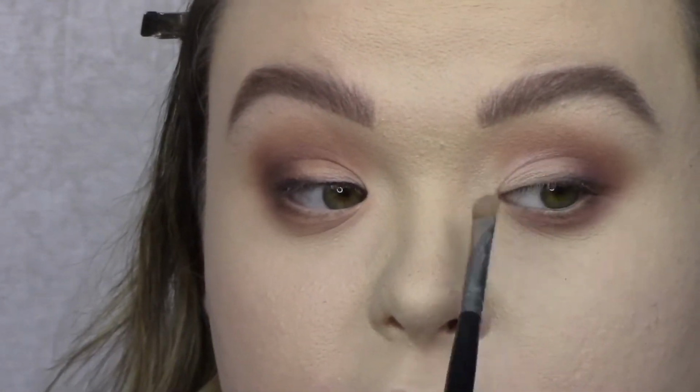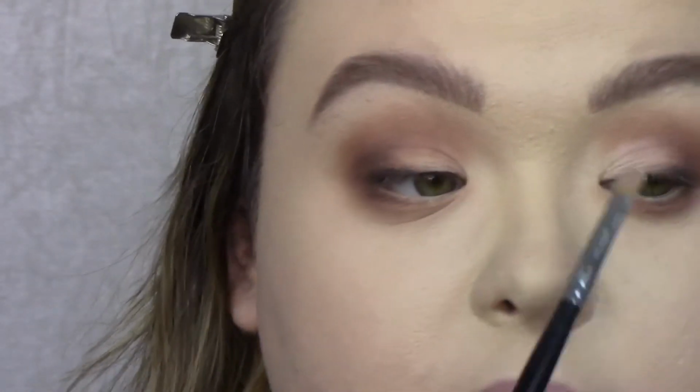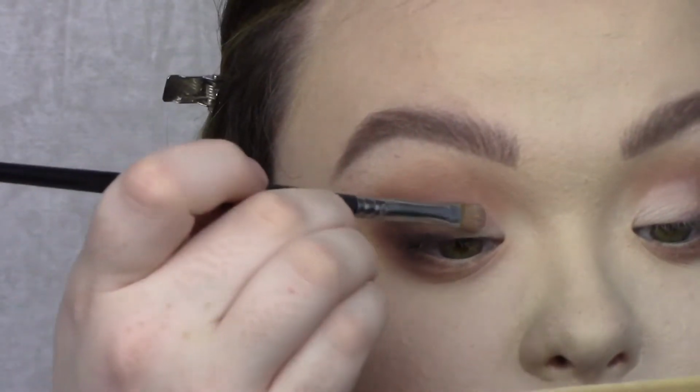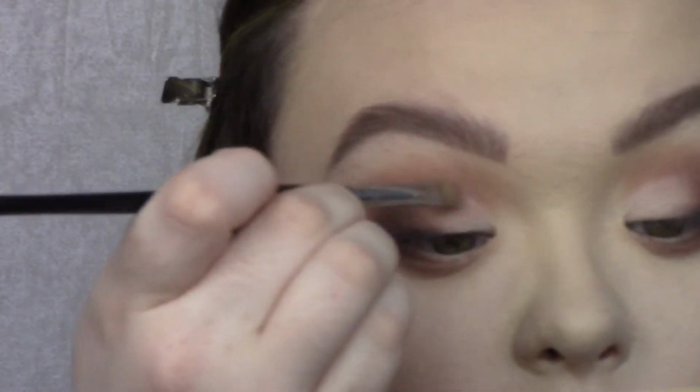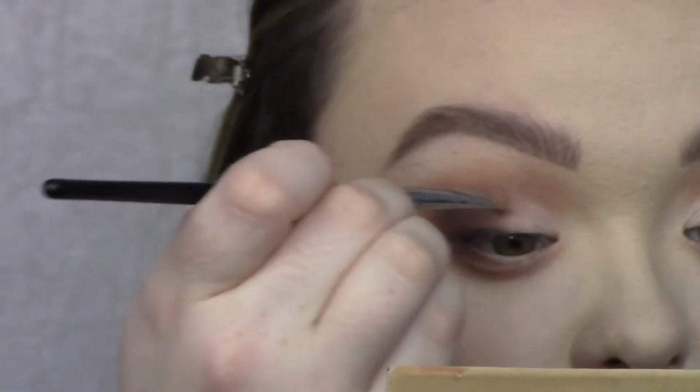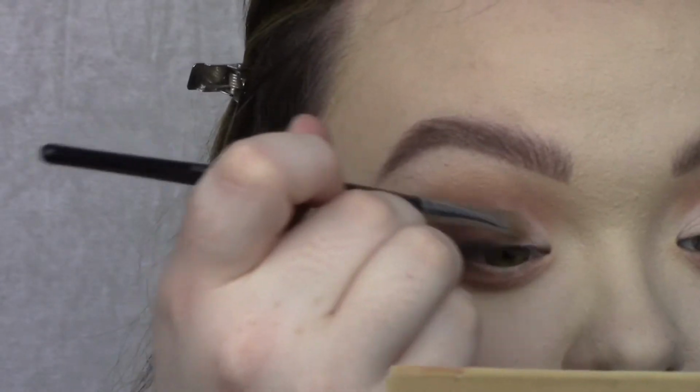So basically what I do here is do a little bit of a shadow type cut crease. I do a shadow type cut crease because one, it's easier, two, faster, three, softer. So I just do the same thing I would with a concealer brush. Just go in with that Tempera shade.